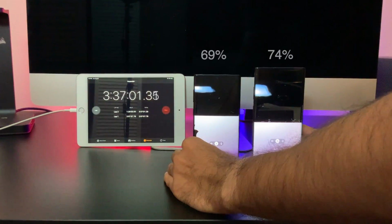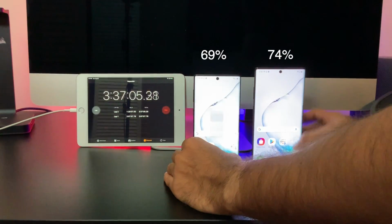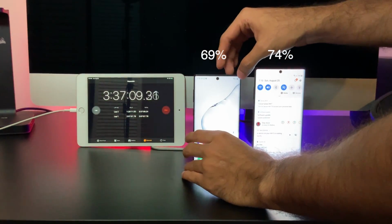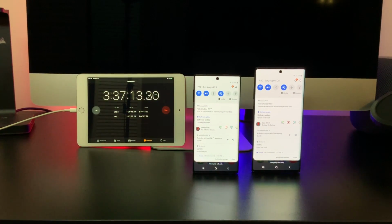They drained much more than I had anticipated. Note 10 slips 11%, bringing it down to 69%, while the Note 10 Plus slipped only 9%, bringing down its battery to a healthy 74%. So now the gap is widening, but will this result hold up?